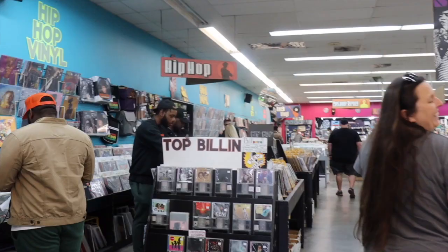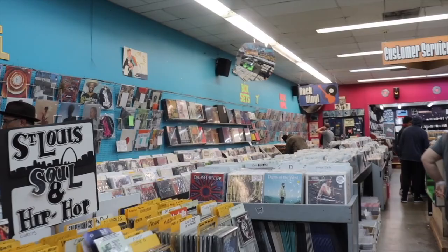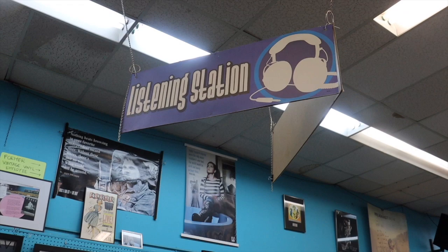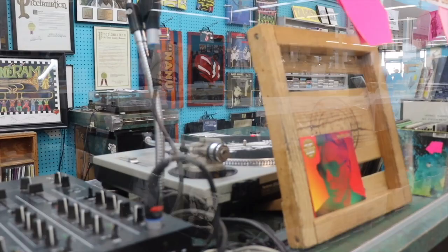This place is incredible. Absolutely massive, with tons and tons of vinyl to look through. So let's get to crate digging. Oh my gosh, so exciting. One of the cool things about Vintage Vinyl is they have a listening section here. So if you find any used vinyl, you can actually listen to it, which I really like. I love when record stores have that. It ensures that what you're getting is going to play and sound great.